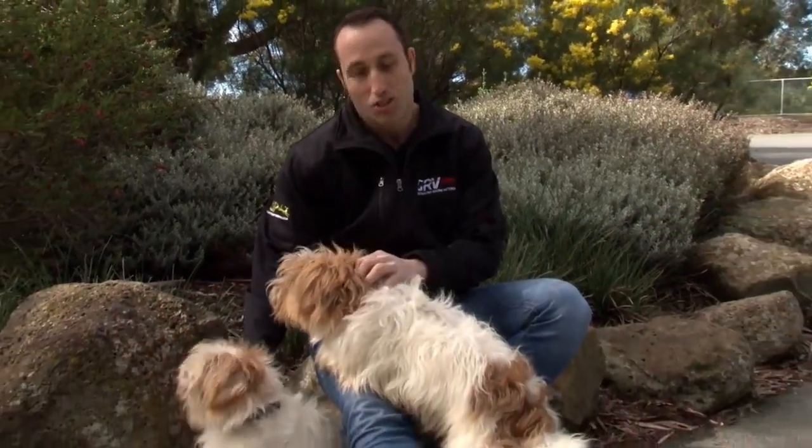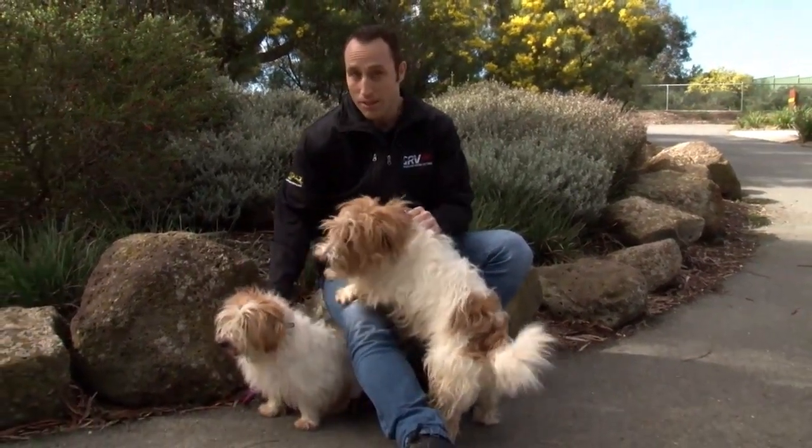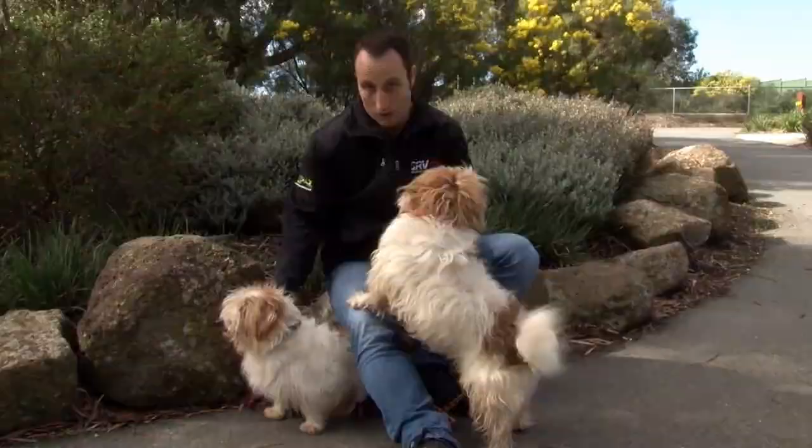To get your greyhound into the Greyhound Adoption Program, he or she must first pass an assessment test where they meet a small domestic dog, just like these guys. They're sure to be curious and maybe even a little bit excited, but to pass assessment, they mustn't try to grab and hurt the small dog.